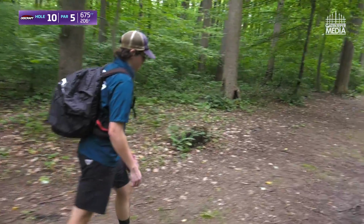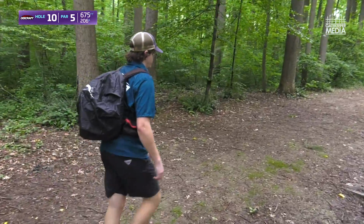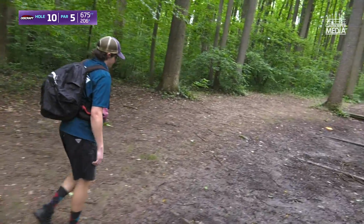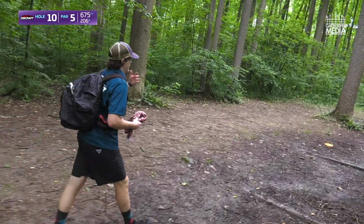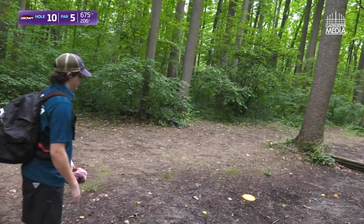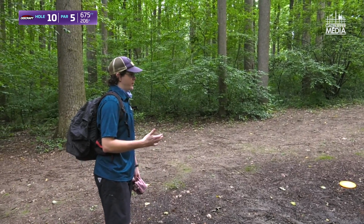I can think of a couple of blown chances on the front that would have me in a much better spot. So getting into the back here is so much about mental fortitude and not getting bogged down in throwing so many shots.